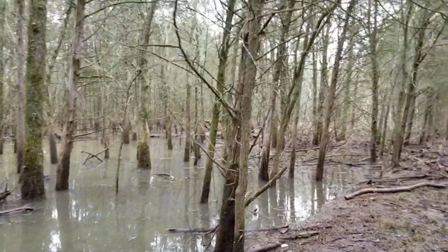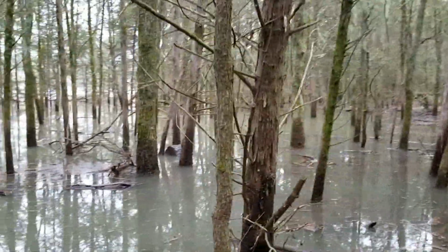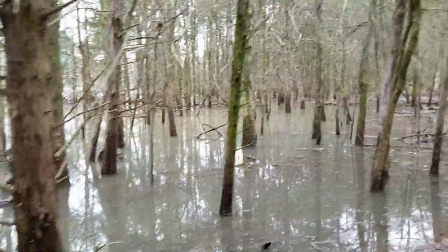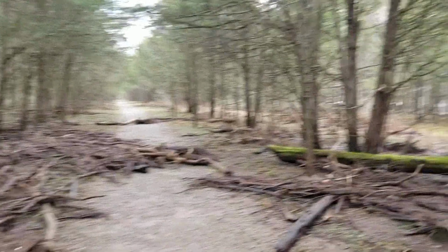And if you're wondering how much rain they've had down here, well, Catfish's school was actually closed for like 4 straight days because they had so many roads down here underwater.